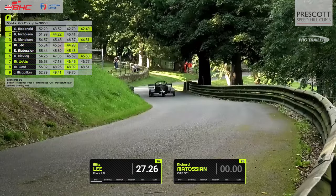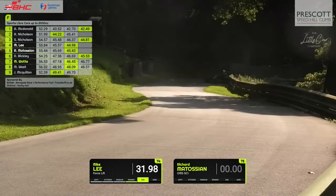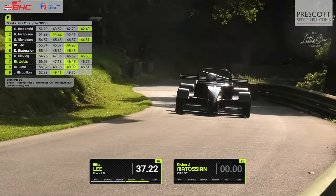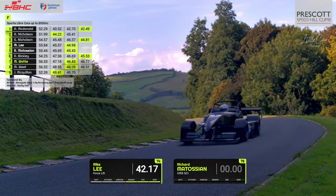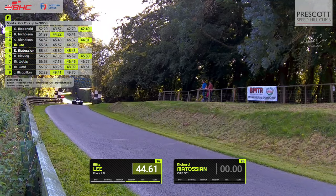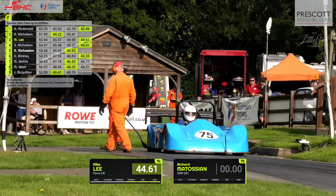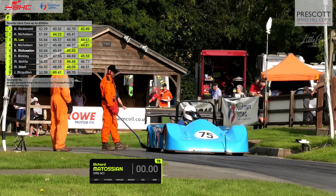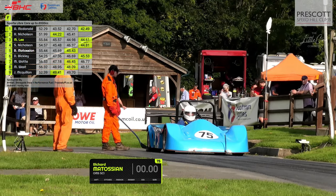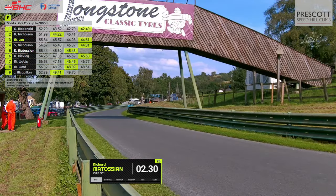And then I've got Richard Matassian in the OMS SC1 on the line, ready to go in a minute. If you can hear us in the paddock, we've had a couple of cars. Get your hand devices hooked up. Double check your safety gear, folks. Make sure you're hooked up before you get to the line. Right, Richard Matassian. Mike Lee's done a 44.61, so that keeps him roughly about third in class. Richard's all ready to go, and he's going to go off the line in a minute, and at some point he's going to get to you. There he goes. Yeah, launches off the line, and over to you, Ben.